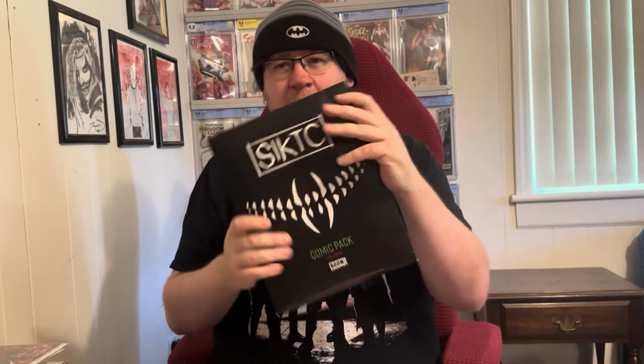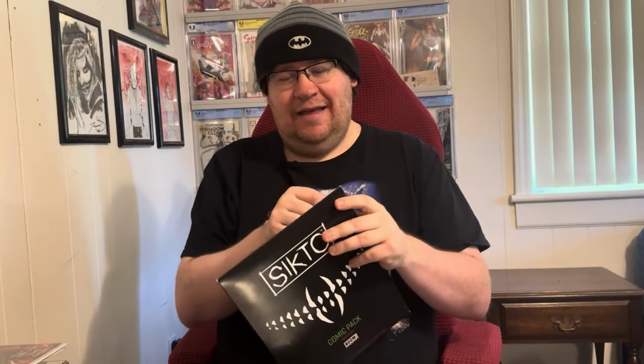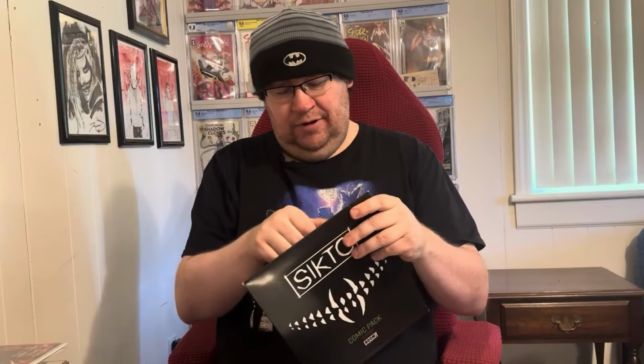I think the comic is just double-sided. So what I'm going to do is open it and set it down so I can see the back. And we'll go from there. These things are apparently almost impossible to open. All right, let's see. I think the back is the... Yep, so the back is the... Get that out real quick.